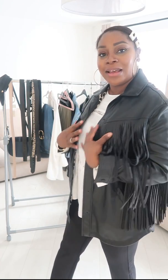This jacket is an instant game changer, perfect for this time of year because it's like a shacket, so it doesn't look too wintry. It does keep you warm. You can wear something very, very lightweight under it, and of course it is not real leather, and your rain will just run right off it, which is cool.